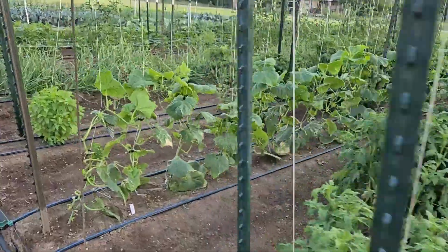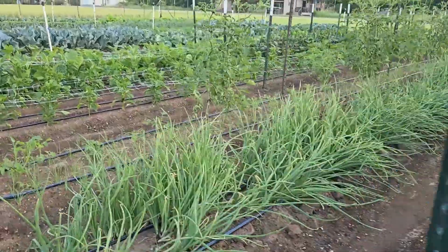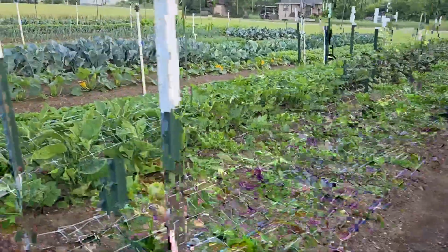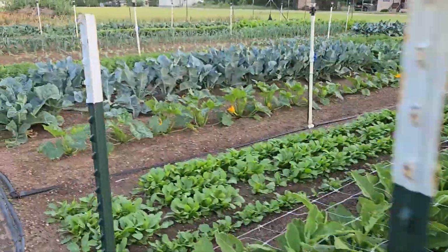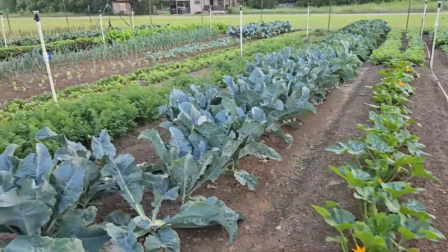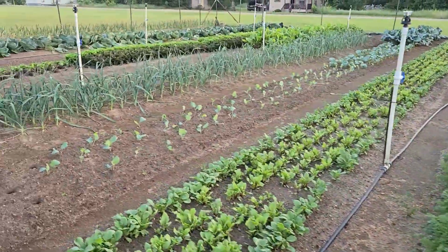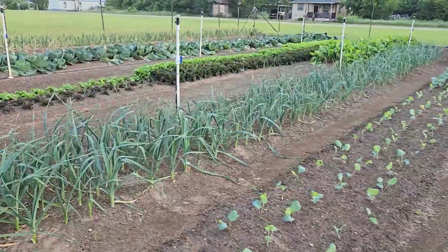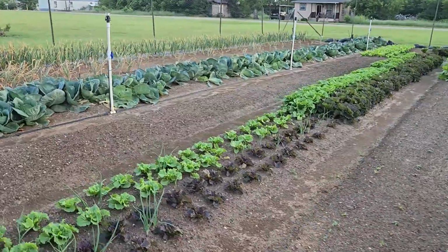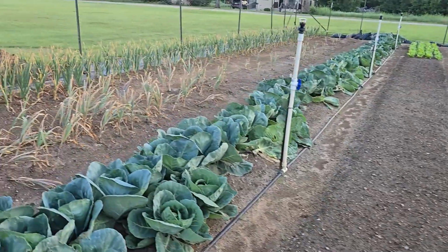If you want to come out, we're here every Thursday, 5 to 7. And we got plenty of veggies. Got some meat vendors, bread vendors, some handmade crafts, some really nice walking sticks. You want to come on out? Come on out. It's all grown right here in Ranger, Texas.